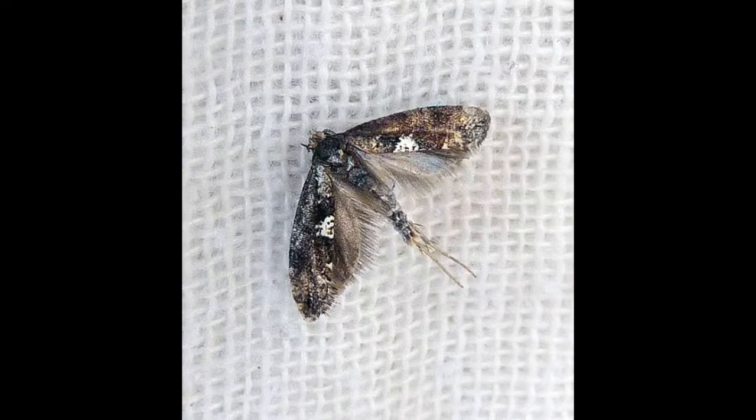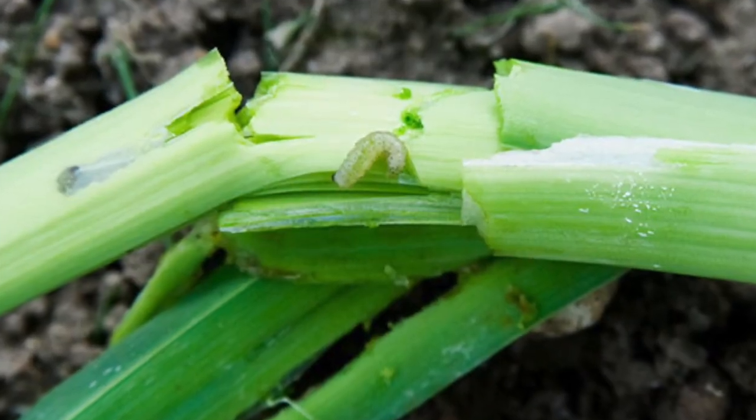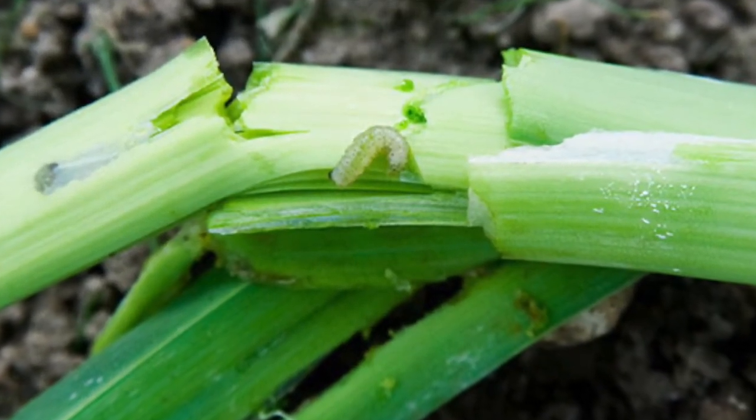The next thing is a very similar critter, and it is called the Leek Moth. Again, any allium, it loves alliums. It works differently because it's like a little caterpillar. And so they bore into the garlic stems, and then this little caterpillar.